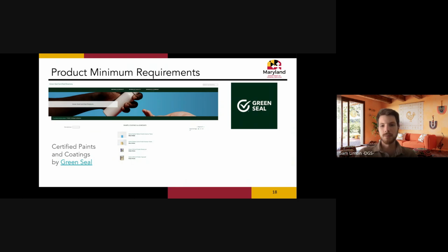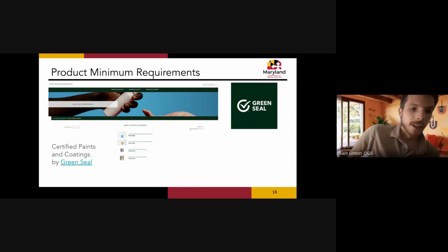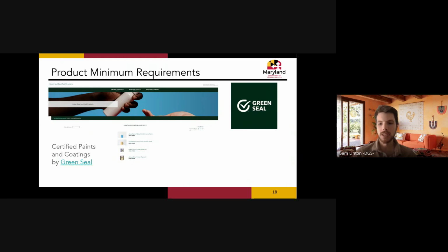So for product minimum requirements, Green Seal, I like to use their example, as they have a long list of products that are certified under Green Seal. And in this case, paints and coatings, there, I believe, is over 100 that are on their certifier registry.